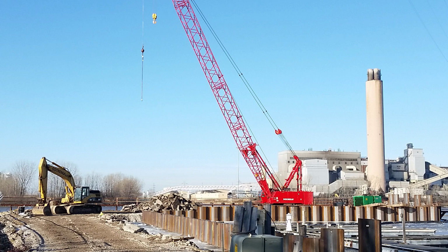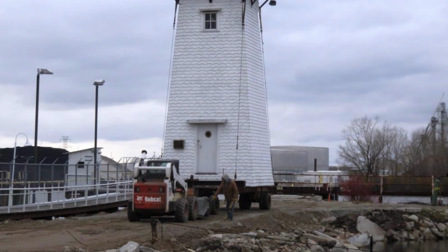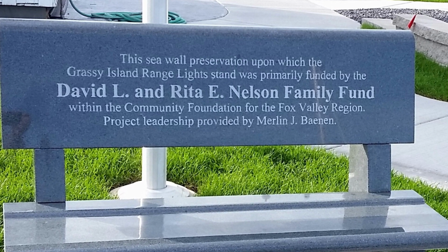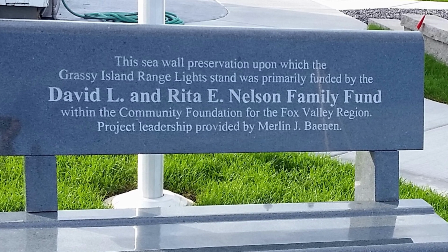We knew David was well off. We didn't know how well. But the first benefactor from that fund was the Grassy Island Range Lights, to the tune of $2.6 million. So it was initially before the foundation and the fund, the David and Rita Nelson Fund. We weren't sure we were going to be able to accomplish the project as it stands today. We know we couldn't have done what we have today had it not been for that. But we've made a start.